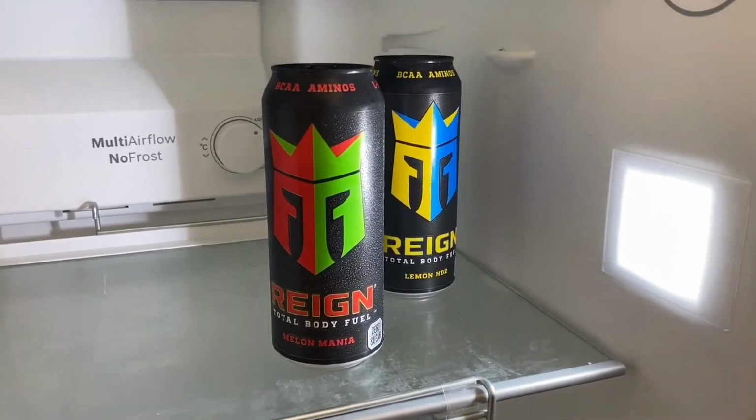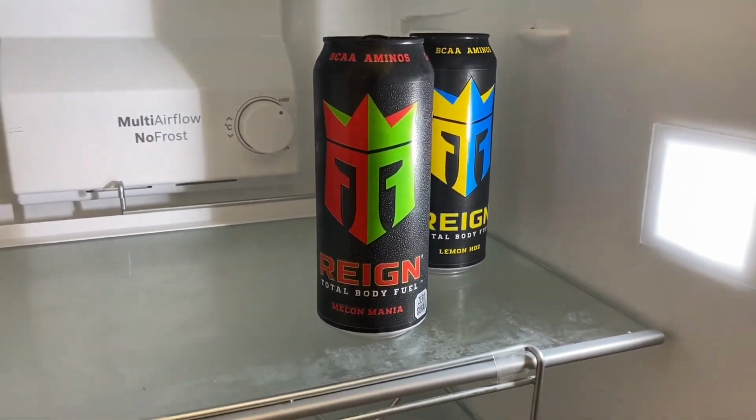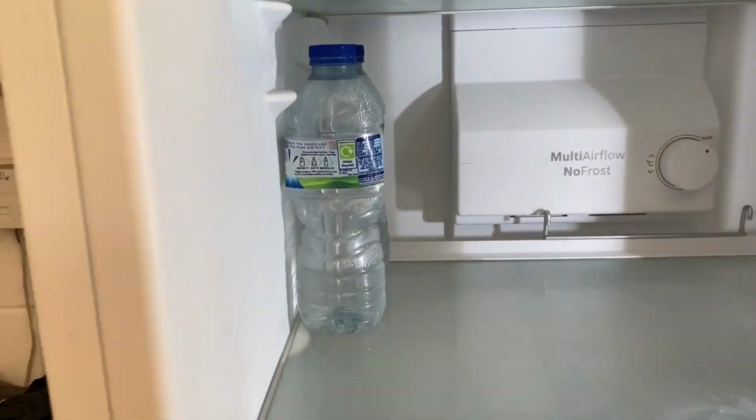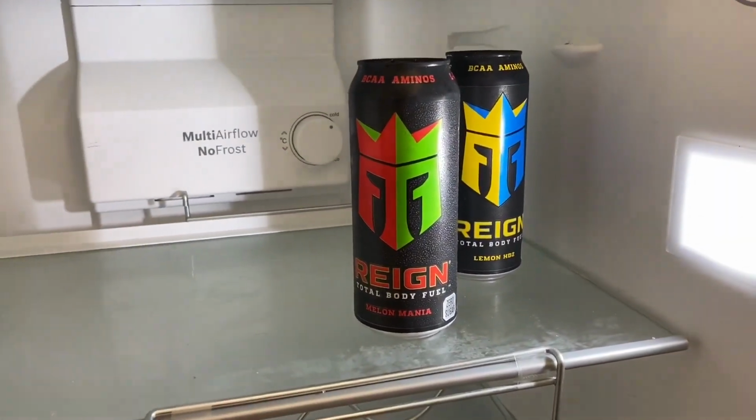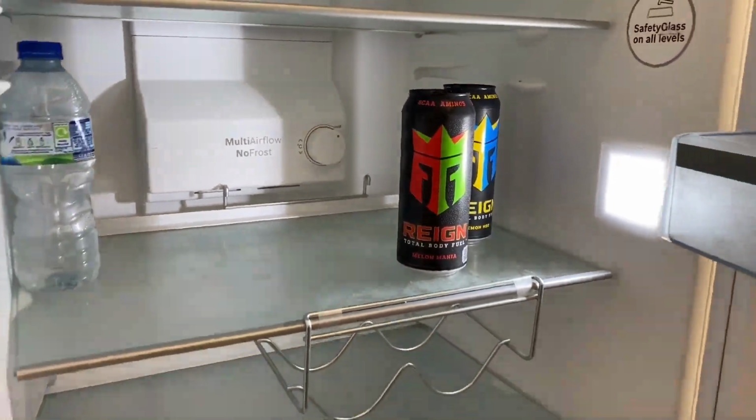So we're back on these today, doing the job for me, giving me the energy. Bit of water later on as it gets later, so I don't stay up all night, unless I want to. Yeah, that's what we're having today.